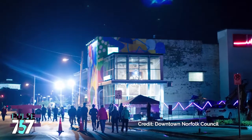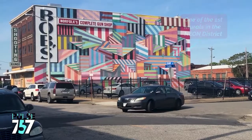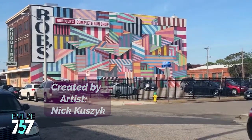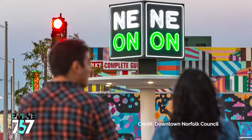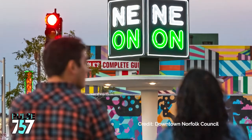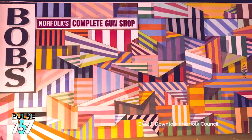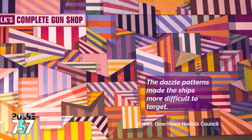Two of the most popular are the two largest murals in the district. The largest mural is called Razzle, and it's on the side of Bob's Gun Shop. It's that big, jagged, multicolored zigzag mural that you see facing Brambleton Avenue. The mural is actually supposed to be a type of camouflage from World War I. So it's an ode to our military history and an intersection, if you will, of art and military that you don't really see very much.